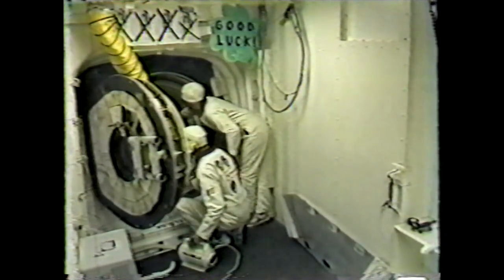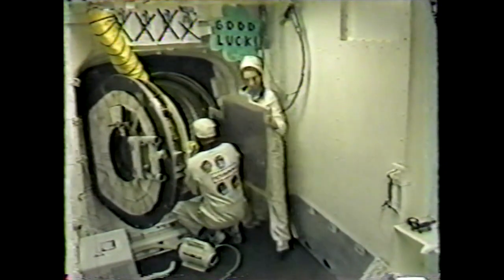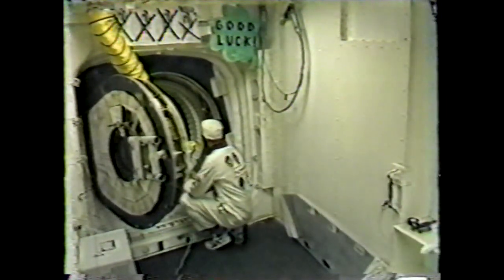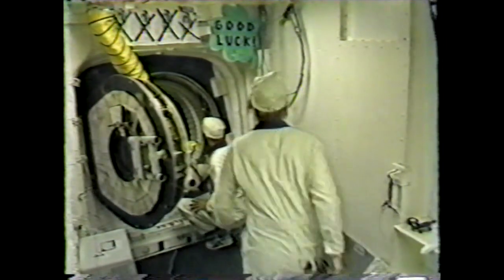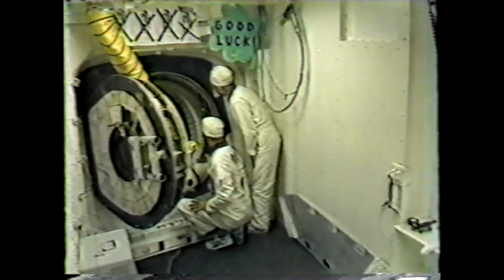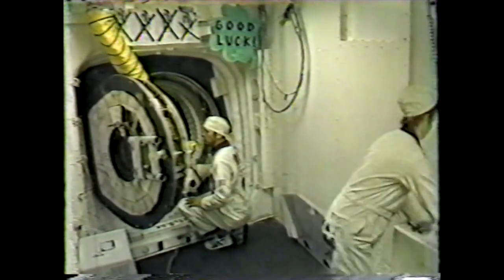Thank you. No technical problems aboard the shuttle at this time or here in the firing room at the Launch Control Center. We're at T-minus 1 hour, 41 minutes, 33 seconds and counting. This is Shuttle Launch Control.